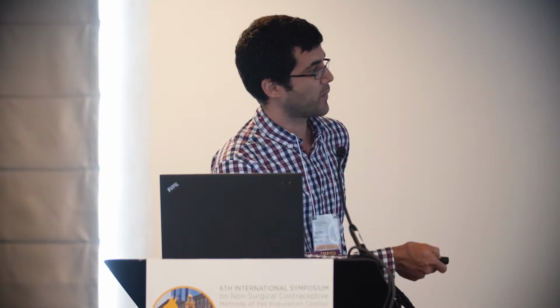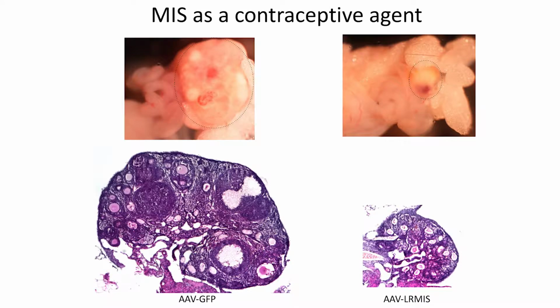And if you look at the cross sections, this is a regular mouse ovary. These are at the same scale, so you can see how different these are. And this one was treated with AAV9 GFP, and you see growing follicles, follicles of various stages, primary, secondary, antral. The ones that were treated with AAV9 MIS have absolutely no growing follicle, only primordial follicles and a couple of atretic follicles.